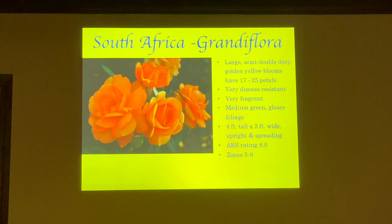This is one that I love. This is South Africa. It is a Grandiflora. I have one in my garden right now. It's a large, semi-double, deep golden yellow.